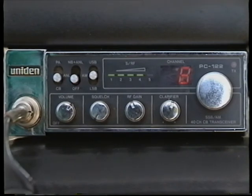Fit a CB radio. They're not only great for inter-vehicle communication, but could get you out of trouble in an emergency.